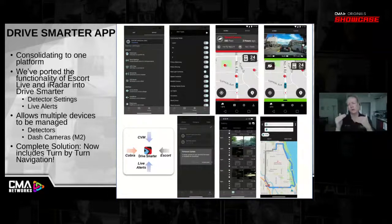So again, if you're working with, let's say, a Redline 360C and you have an M2 dash camera with that, you can have all of that operating from the same app now, as opposed to having different apps, Drive HD, I think, on the camera side. So this was really about getting to a point where we consolidated everything.